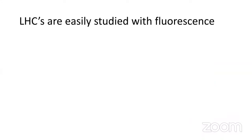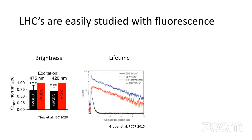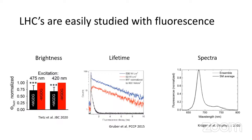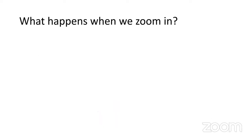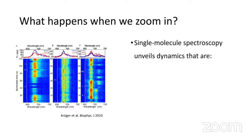Because these proteins are very photoactive, they are easily studied using fluorescence. For example, we can look at the brightness or the lifetime or the spectrum of the fluorescence. Most experiments using fluorescence use a very large number of individual complexes, either in a live plant or in a solution of a lot of proteins. So what happens when we zoom in and look at a single light harvesting complex and look at its fluorescence? We do this using a technique called single molecule spectroscopy, and this unveils some very interesting dynamics.